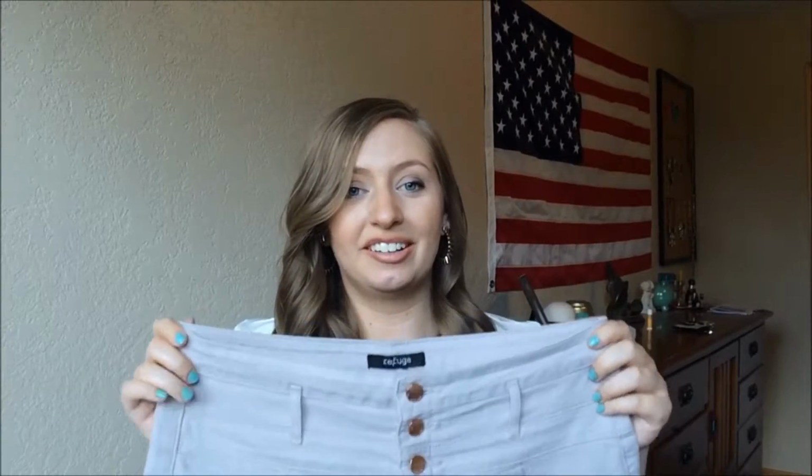For my fashion favorites, I have just a few things. The first thing I have are these shorts. These are from Charlotte Russe. They're Refuge, which I feel like is from like 1902 brand. But they're high-waisted shorts, and they're like the only ones that I've found that are actually high-waisted on me.